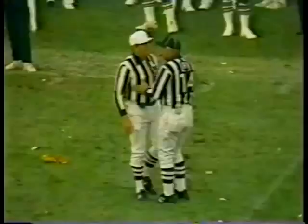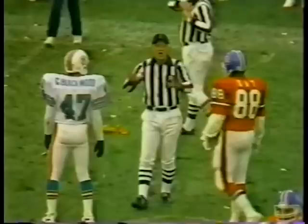Under pressure, Elway complete to Watson. And with a flag down, Watson is to the 31. There may be a face mask. 11 yards. Perfect throw. 34 defense.